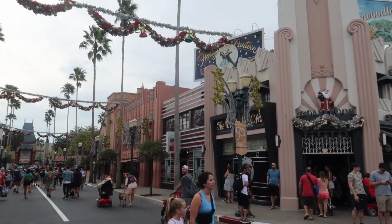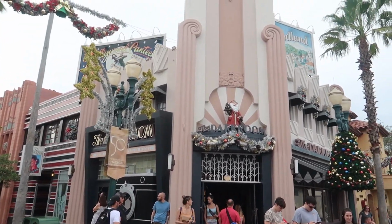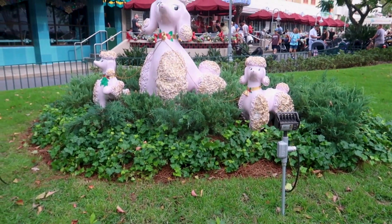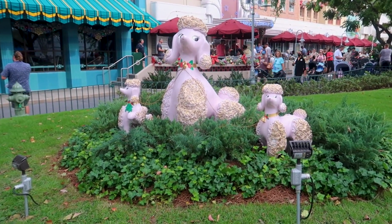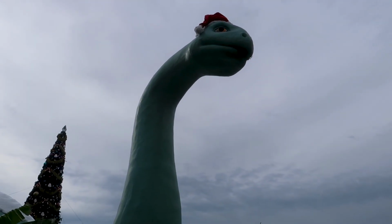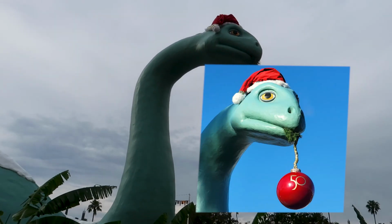I don't know when we're gonna come over at night at some point, but what I do love is right here at the dark room, there's a little Santa hanging out on top right there. What I do love is that they put in these little grassy areas, some sculptures. So you got a poodle with two of her little puppies. Also, Gertie has her Christmas hat back. Last year though, she did have a 50th medallion, but this year she doesn't.